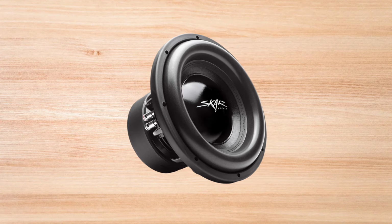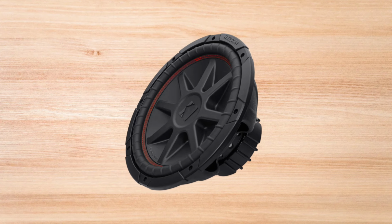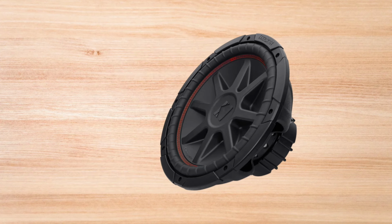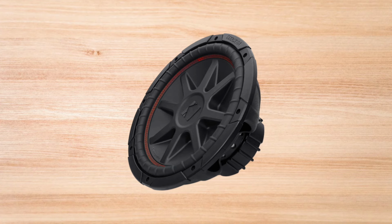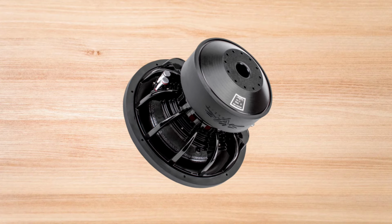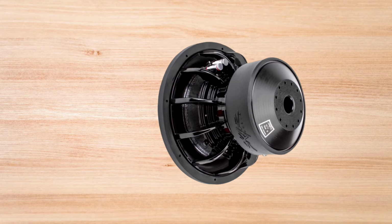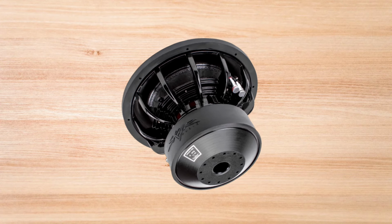Next, think about your audio goals. Are you aiming for a balanced sound for daily commutes, or are you looking to compete in sound competitions? For everyday listening, a single high-quality subwoofer can provide ample bass. However, if you're chasing those window-rattling lows for competitions, multiple subwoofers might be the way to go.